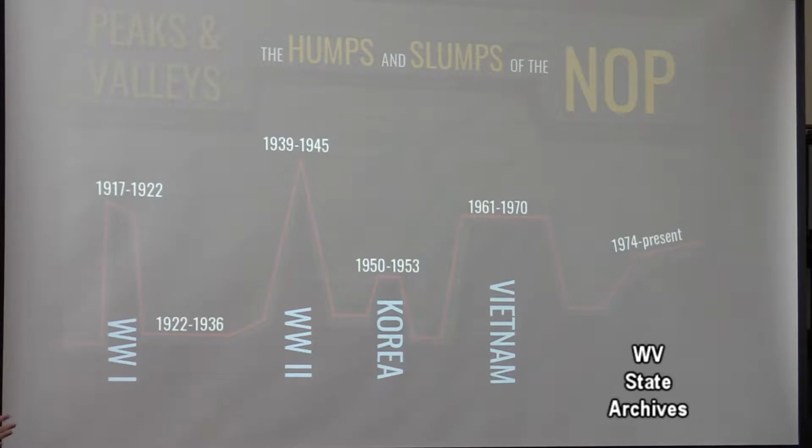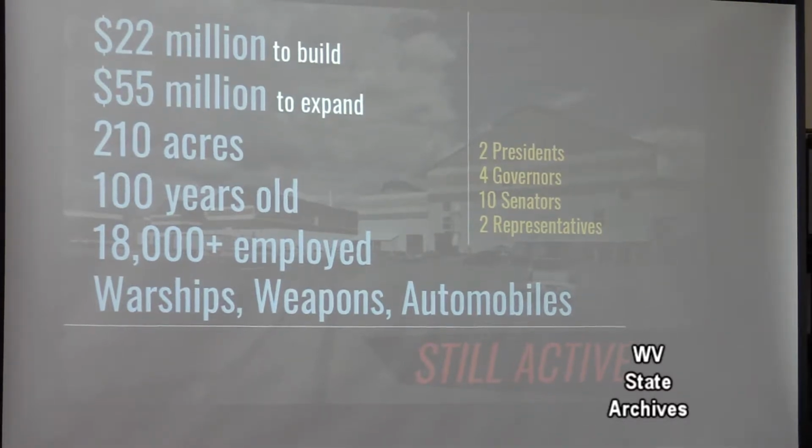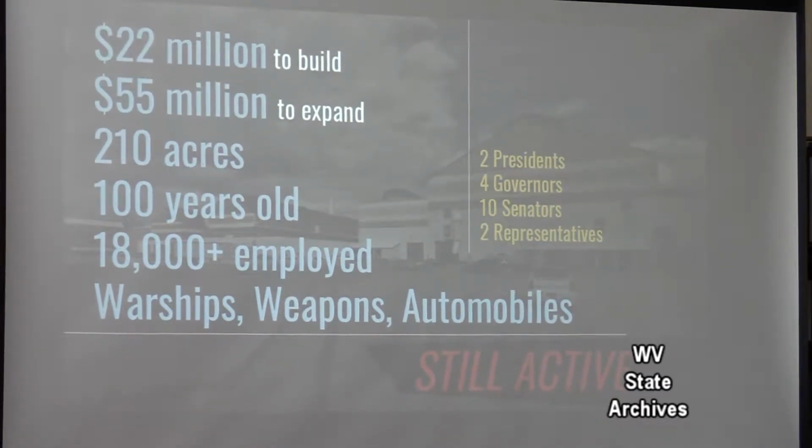But we had to do a heck of a lot of work to figure out why this plant was really here to begin with, why make an armor plant here in Charleston and South Charleston, etc. The greatest takeaway I hope I have for you tonight is the opportunity to see that through a century of change, the NOP, Naval Ordnance Plant, has been a bellwether for what's going on in the country at any given time. That being said, it's been extremely difficult to piece together a comprehensive narrative out of all of this, which is puzzling because if it's so grand and so important, why is it so difficult to find holistic sources on it?